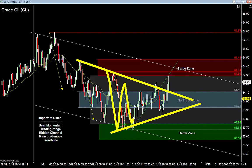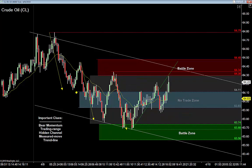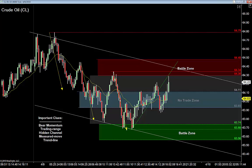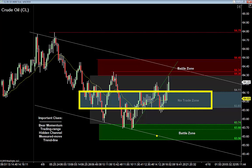Anytime you have a triangle, there will always be a range involved, right? There'll always be some sort of rectangle in there, right? So make sure you find that range then. Once I have my range, do I have a bias to this? I do. I have a bearish directional bias.